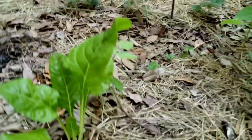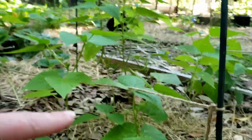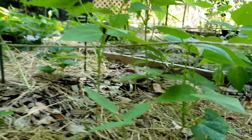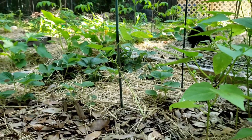I got one Swiss chard that's still doing good over here. Got some beans here. I did pick a few off of these plants today and gave the chickens a little treat. I've also gotten 3 strawberries that I fed to the rabbits and the chickens.